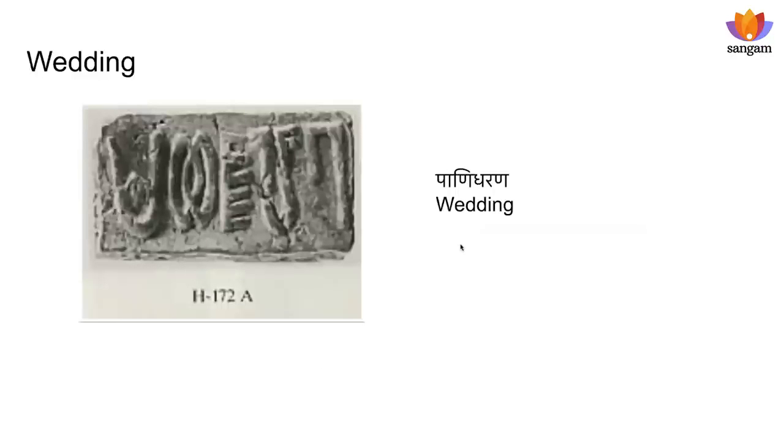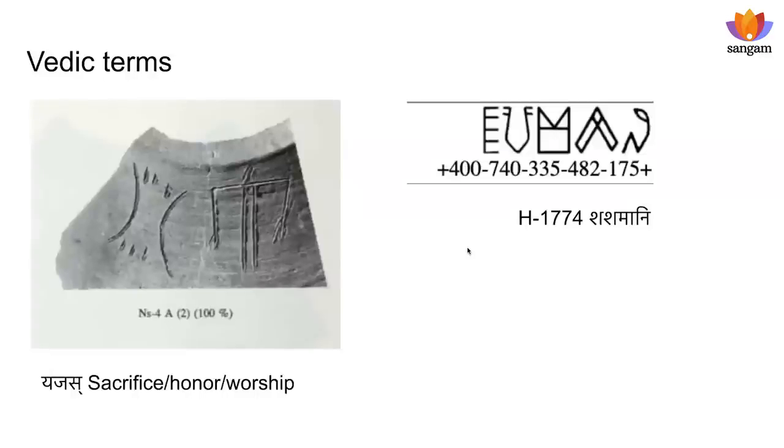This reads Pani Dharana, essentially wedding. So that concept of Pani Dharana as wedding existed back around 2500 BC. This reads, on the left, Yajas, which is the word for Yajnam. And on the right, Shashamani. Shashamana is persons performing the Yajna, and Shashamani is the deity that's been worshipped in the Yajna.